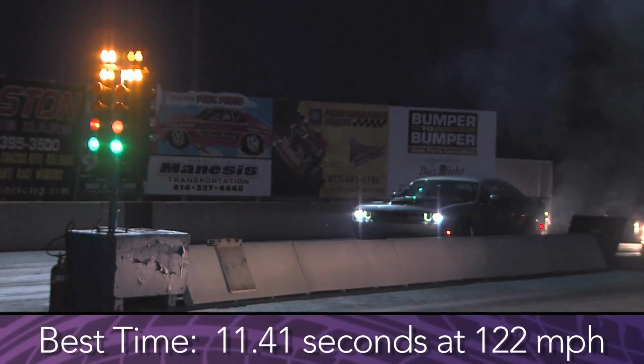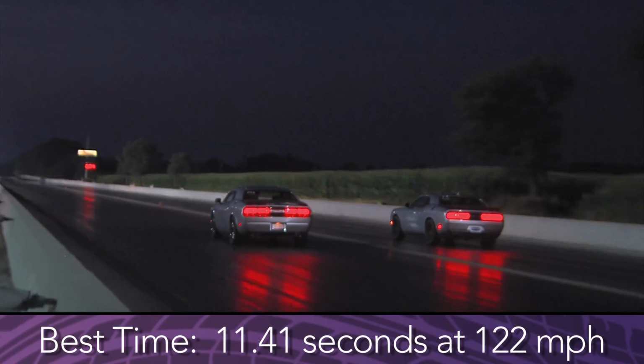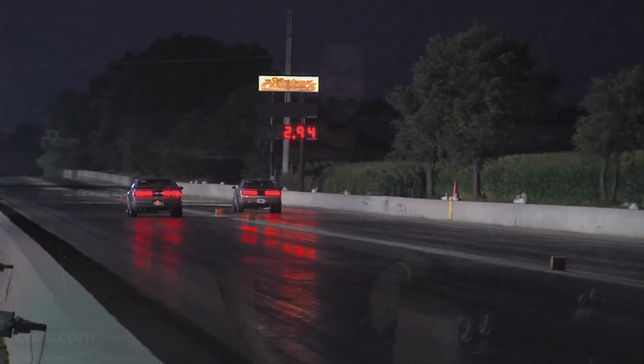We've been able to pull some mighty impressive times in the Challenger Hellcat. Now 707 horsepower may seem excessive, and it is, but it works in the Hellcat. Anything less than ludicrous, and this thing just would not have stood out as the way it does.